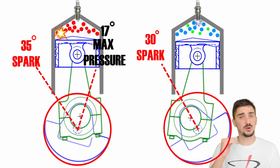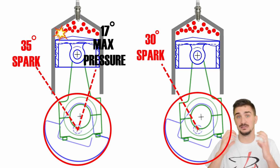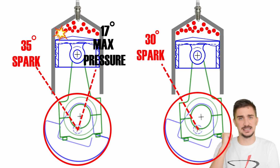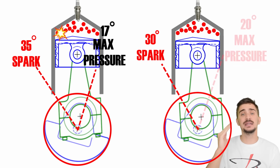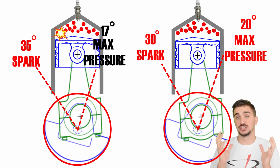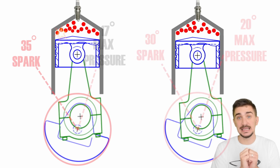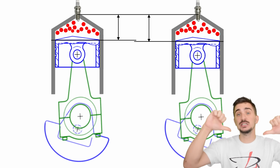Because we fired the spark plug later, it also means that maximum combustion pressure is going to build later. Let's imagine that when we fire the spark plug at 30 degrees before top dead center, maximum combustion pressure builds by the time the piston is 20 degrees after top dead center. So this time the piston is further down the bore when maximum combustion pressure builds up. This means that this time around, combustion pressure is building in a larger space, a larger volume, and when we increase volume, we reduce pressure.